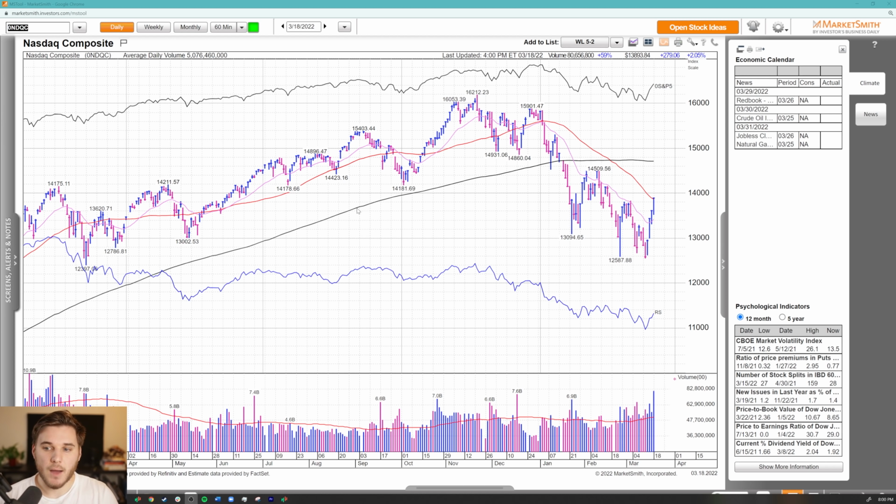Let's go ahead and start with the Nasdaq composite. Obviously, super strong end to last week, starting with the push here on Tuesday, reconfirmation on Wednesday, retaking the 21 EMA, and then fall through Thursday and Friday, finishing just a hair above that 50 SMA.